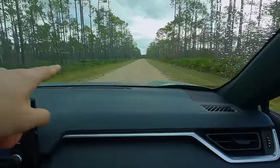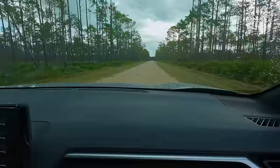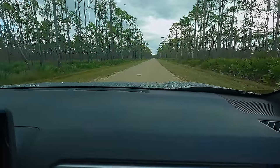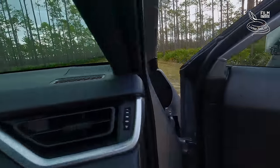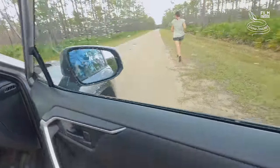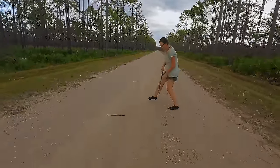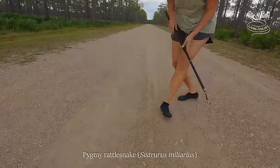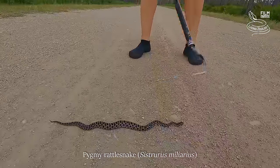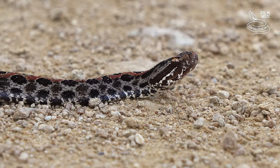There's a snake. Okay, slowly get there. Okay, I'm gonna stop here. Looks like a pygmy rattlesnake. I think it's a pygmy rattlesnake. Yes, another pygmy. Oh, wow. Beautiful one. Check the color. It's basking on the road. You can see how it's flattened. The body is flattened. Amazing.